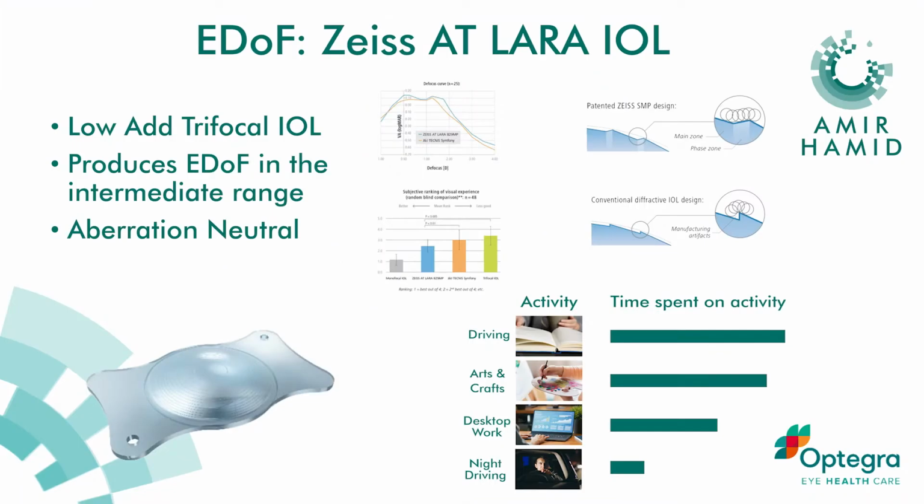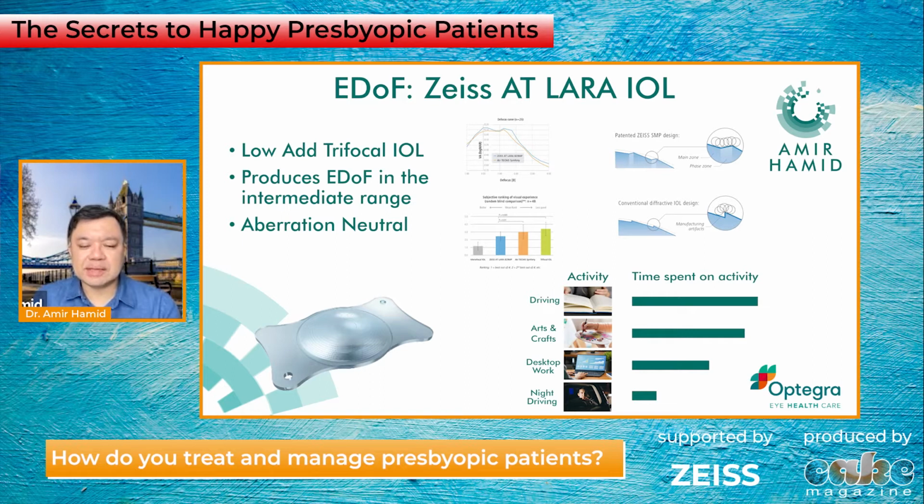With the Atlara lens, I'm targeting patients that have a more distant to intermediate type lifestyle. Most people still will get a high degree of spectacle independence. But what is important is there's no real compromise in their distance vision, and night vision is exceptionally good as well. The other interesting aspect of this lens is that it is aberration neutral, so I use it a lot in post-laser vision correction patients as well. So that's my contribution for the moment. We can move on to the next presenters.